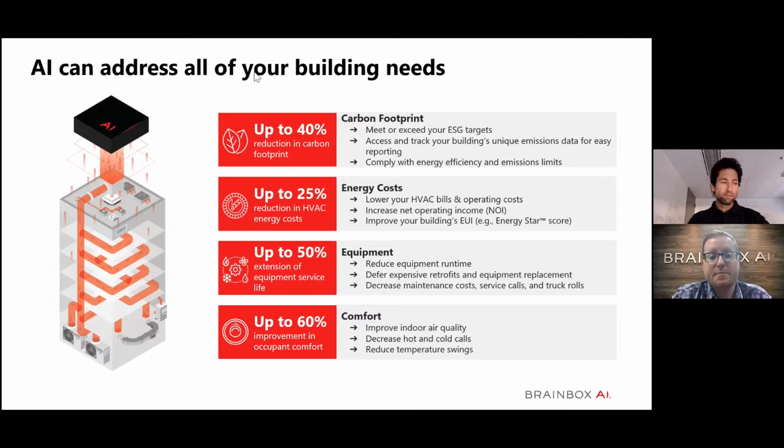We have saved up to 25% in HVAC energy costs. So that includes kilowatt hour reductions, demand reductions, and so on in your net operating income. Depending on how efficient the building is already, Brainbox on average is 10%, 15%, depending on the building, but we have seen up to 25% on some buildings too.